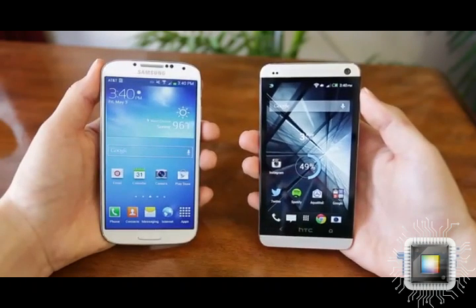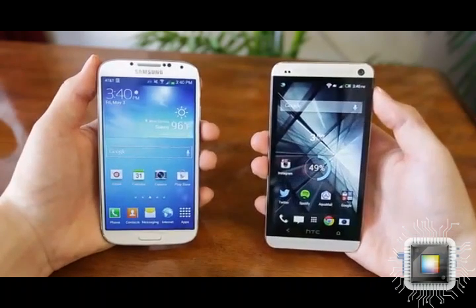This is a head-to-head comparison of not only two of the year's top Android smartphones, but arguably two of the year's best smartphones, period. The Galaxy S4 versus the HTC ONE.